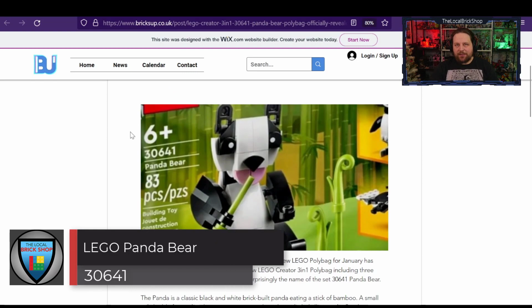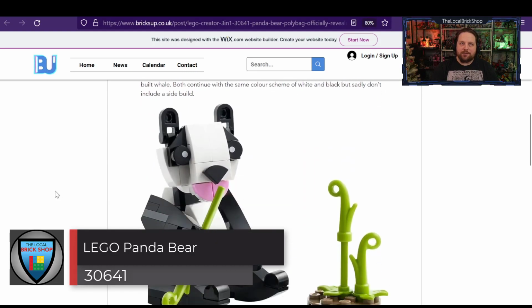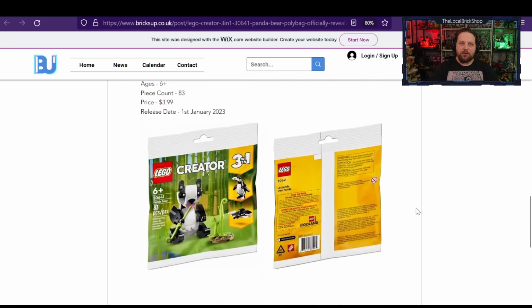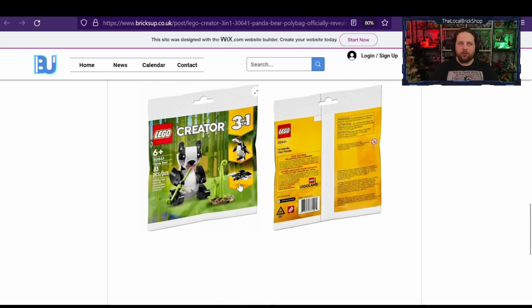We also have a poly bag that's been revealed with the Panda Bear. It's a little 3-in-1 poly bag that you can get your hands on sometime next year, hopefully in January. You can make the icon piece, the titular piece of the set, of course the Panda Bear eating some bamboo stalks. You can also build a little penguin or a whale out of the set as well. I feel like they're really stepping up their game, especially for their 3-in-1 poly bags. This is a good little set. Definitely a lot of fun.